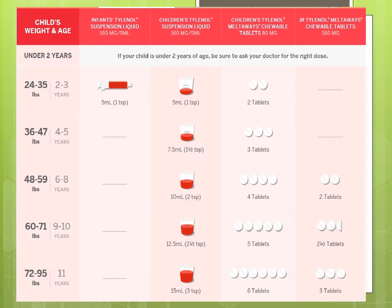For example, when giving children's Tylenol suspension liquid, children ages 2 to 3 years of age or weighing 24 to 35 pounds should receive 1 teaspoon of Tylenol or 5 milliliters via syringe. This can also be given orally by allowing the child to drink it. However, in order to ensure the proper amount was given, meds should not be given via teaspoon or mixed in the child's drink. Children ages 4 to 5 or weighing 36 to 47 pounds should receive 1.5 teaspoons of Tylenol.